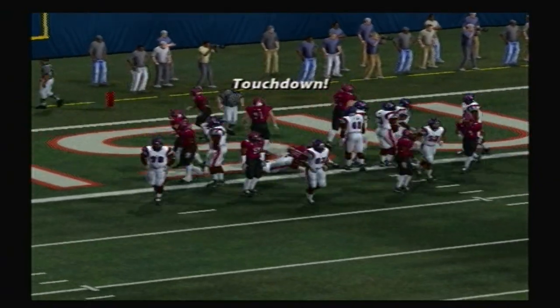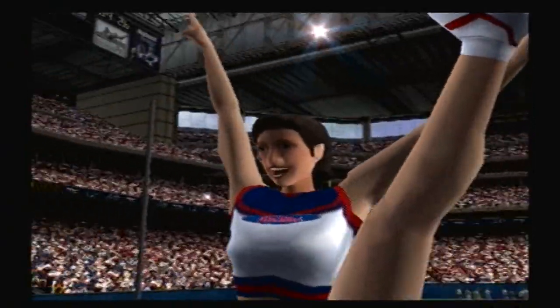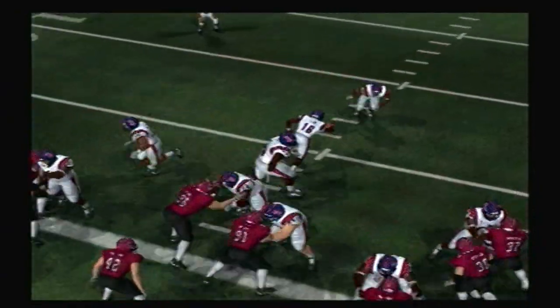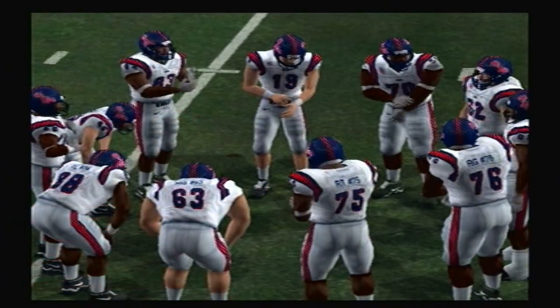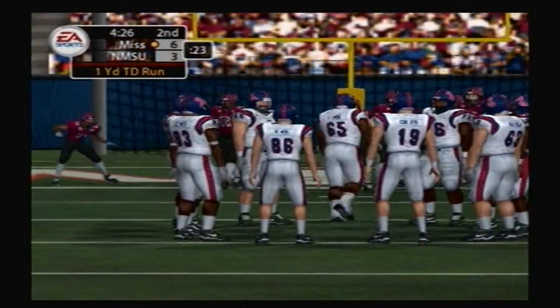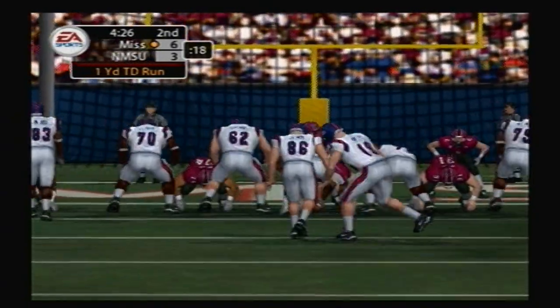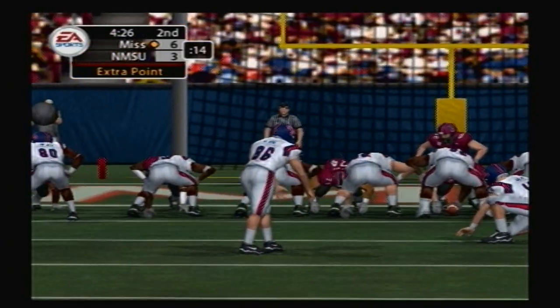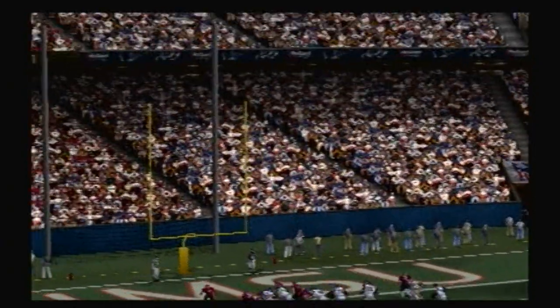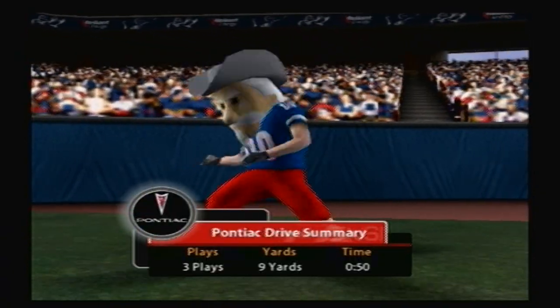Touchdown, Ole Miss. He got behind those big buffet busters and followed them into the end zone. That doesn't do a whole lot for yards per carry average, but hey, it sure put a dent in the scoreboard. And he tacks on the extra point. And now we'll take a look at the Pontiac drive summary.